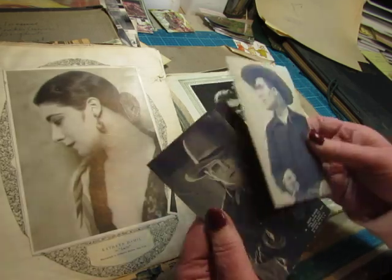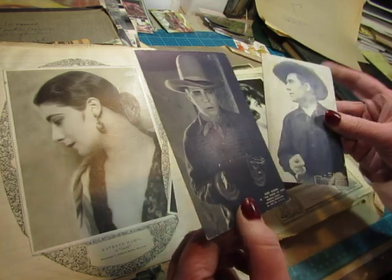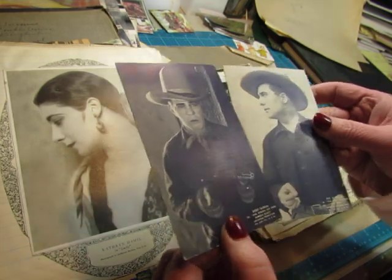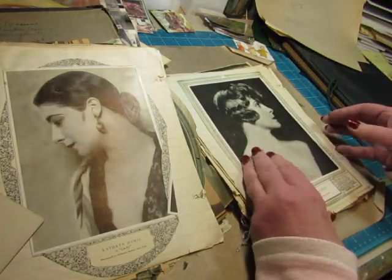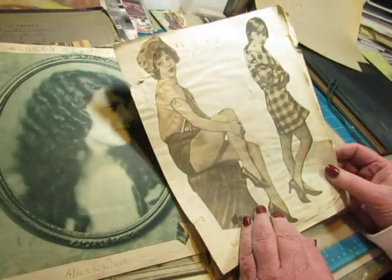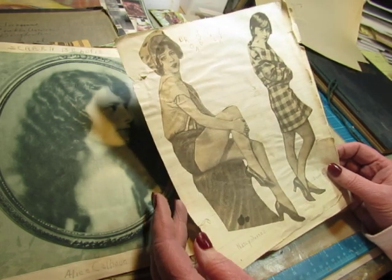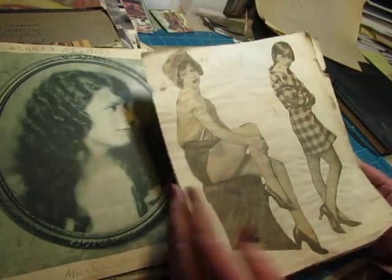Oh, a couple of postcards in here of some cowboys, movie cowboys. Hoot Gibson and Pat O'Malley. And there's more and more and more, and then some of them are taped. Broadway Talkies. Nancy Sorrell, Bernice Roberts.